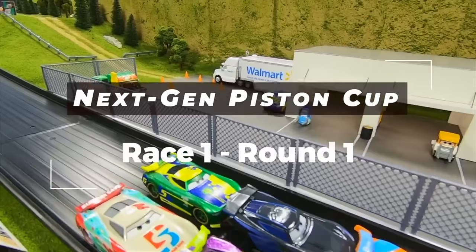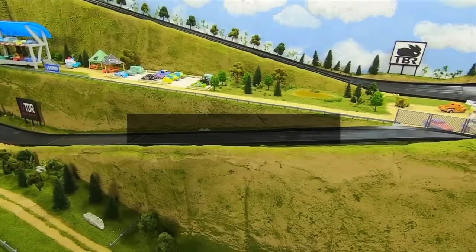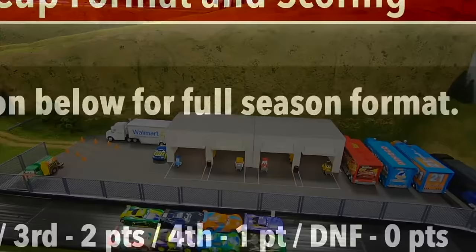I'm your host JP and we're here at Thunder Mountain Speedway ready to kick off the 2021 Next-Gen Piston Cup, round one of race one. Today we'll have groups one and two. It's a beautiful day for racing and these drivers are ready to get the season started. The full season format will be posted down in the video description below.